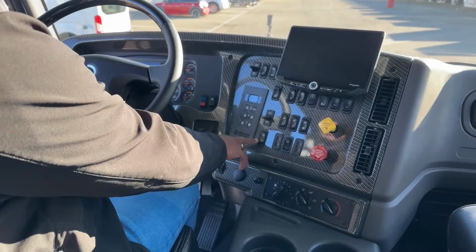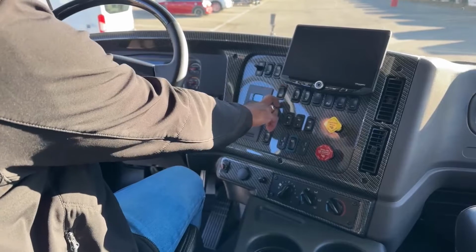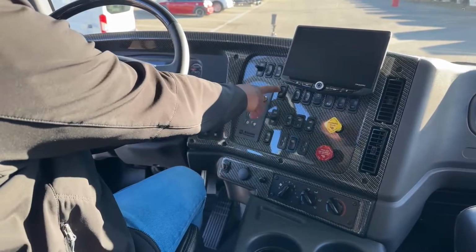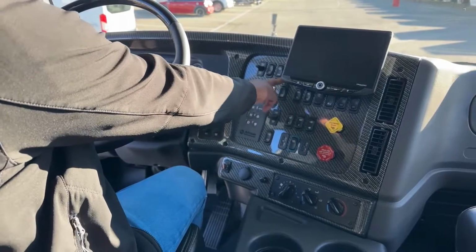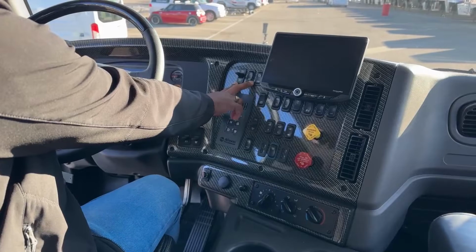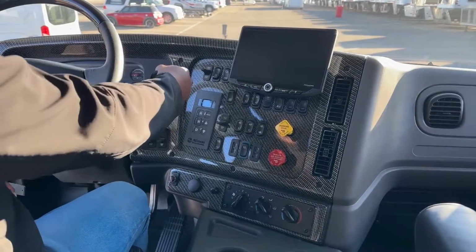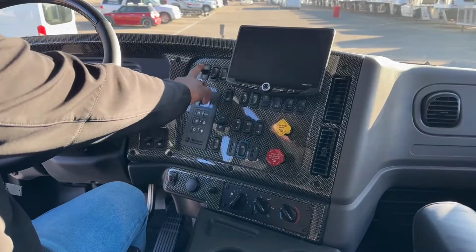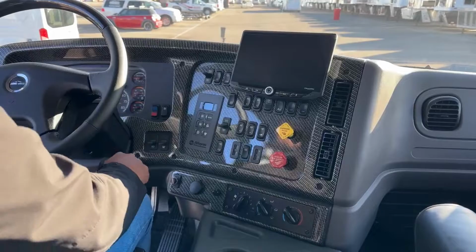Again, you got your traction control here. You got your marker light. Heated mirrors, you have a switch for that. Once you turn that on, a red light will turn up here. You got your red differential lock. You got your manual regen button. And of course, you have your cruise control. Cruise control, you have to turn it on to activate that. And then of course, you have your set and accelerate switch right here.